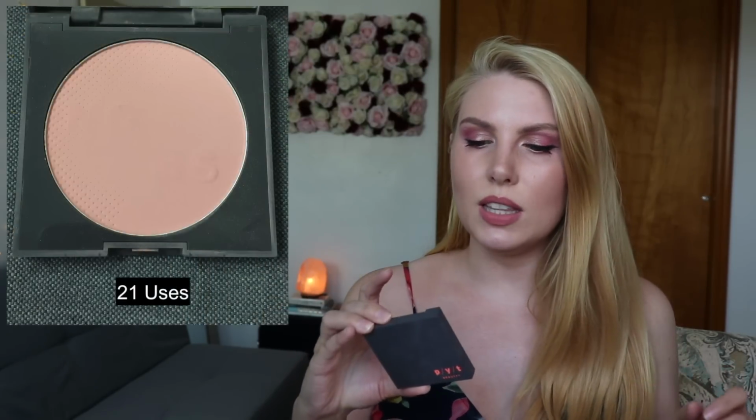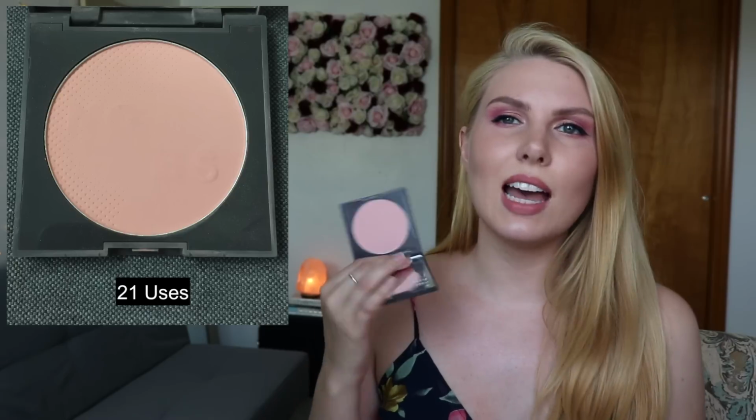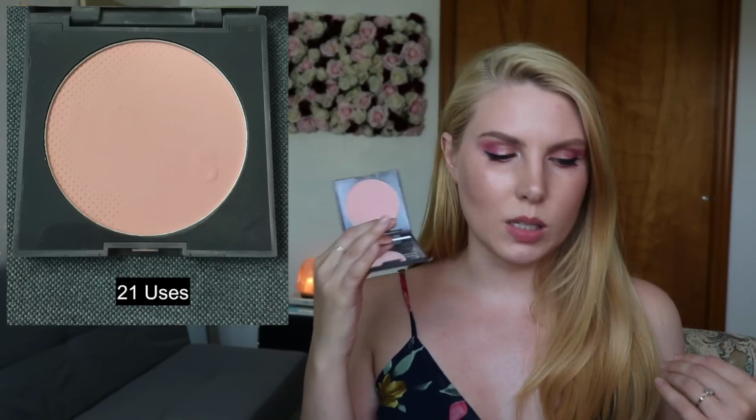Another blush that I've used 21 times is from PYT Beauty. This is the Heartbeat Cheek color in the shade Exhale, and this is another, I don't know, it's kind of neutral, but it leans a little bit more cool toned on my skin. This is like a mauve, light mauve blush. Super gorgeous. I just wore this in a current favorites video where I created like a mauve makeup look. I used this blush for that.